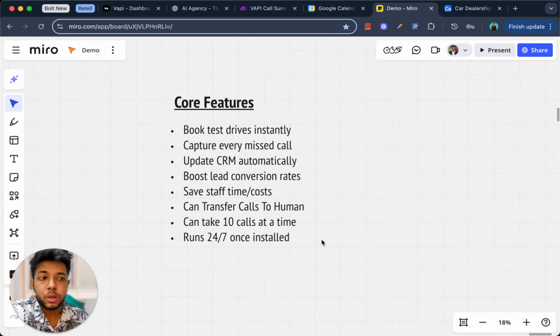Now, what are the core features behind this? Like, why did I actually build this, right? So basically, it can book test drives automatically, instantly, and it can capture every missed call. As this AI receptionist was built for the car dealerships industry, every lead out there is very valuable. There are thousands of dollars on the line, and if you miss out on a single call, then you could be missing out on a sale. So we have to ensure that every lead is being captured, even while you're sleeping, even after hours.